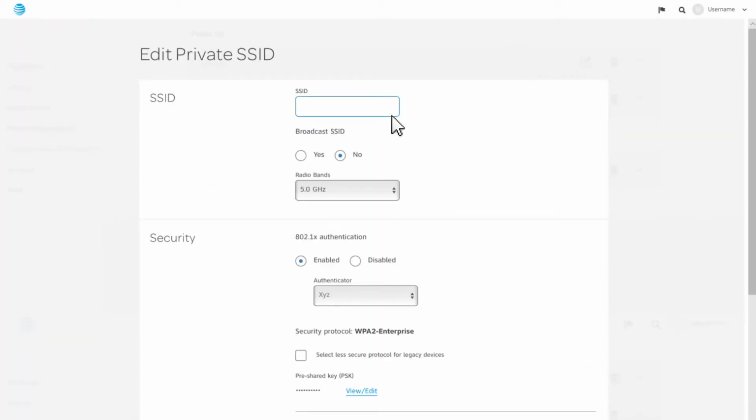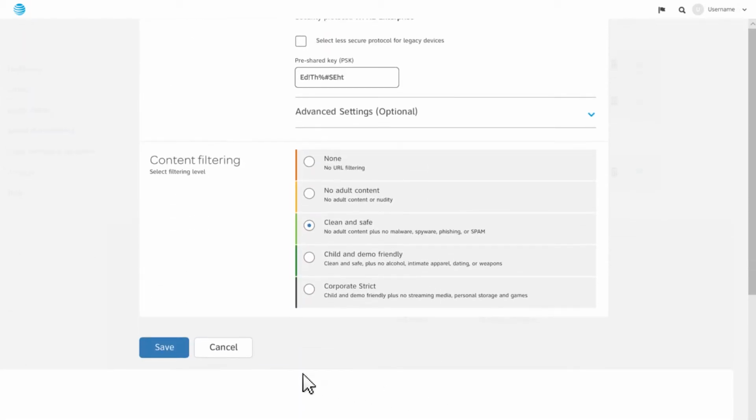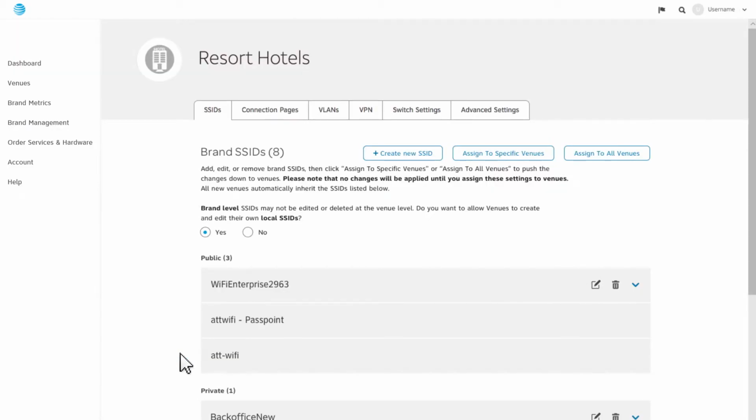Click on the first box labeled SSID to change the name. Then click View Edit by the pre-shared key and enter a password for this private Wi-Fi network. Make any other changes you like and then click Save. Next, click Assign to all venues to apply the changes, and soon your customized private SSID will be active at all locations.